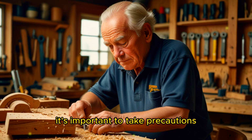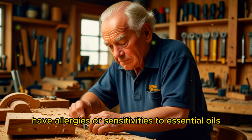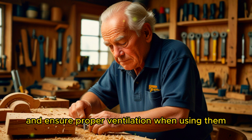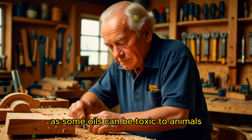However, it's important to take precautions if you or others in your household have allergies or sensitivities to essential oils. Test a small amount first and ensure proper ventilation when using them. Also, avoid using essential oils in areas frequented by pets, as some oils can be toxic to animals.